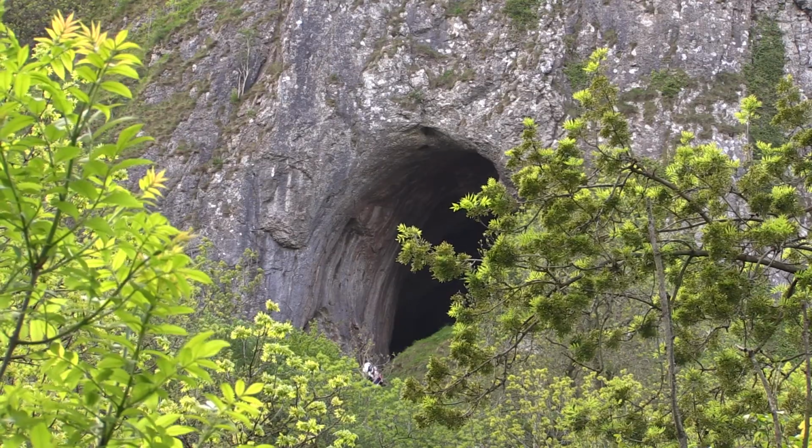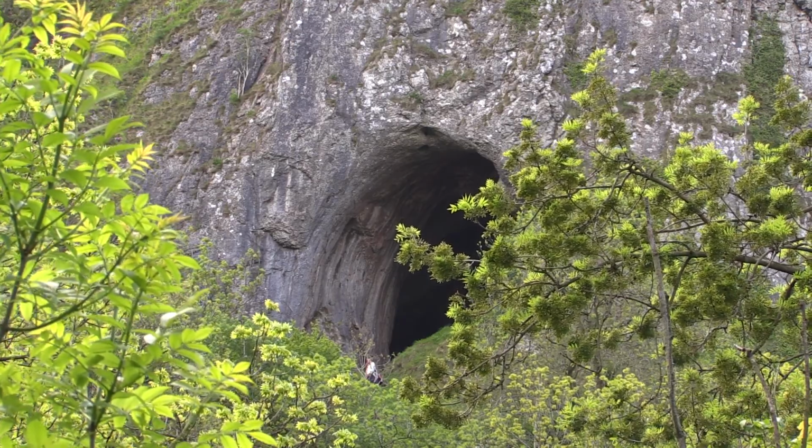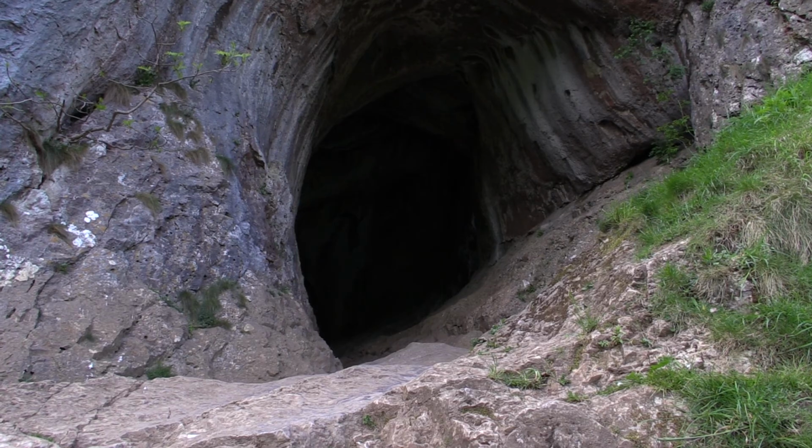Well, that was hard work. It's over half a mile walk and a 250 feet climb up to Thor's Cave, but well worth it. Just look at the view.